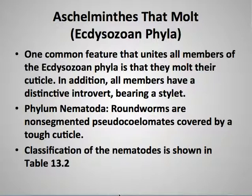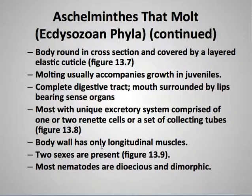This is the other phyla. We're going to talk about roundworms, which are non-segmented pseudocoelomates covered by a very tough cuticle. So these guys are molting. If you do a cross section, the body is round and it's covered by a very heavy cuticle. Molting is usually accompanied by growth. They have a complete digestive system.